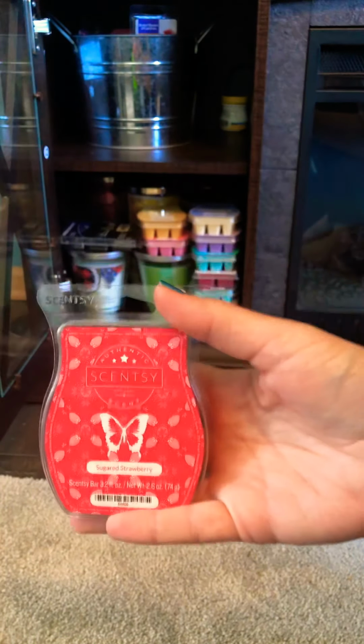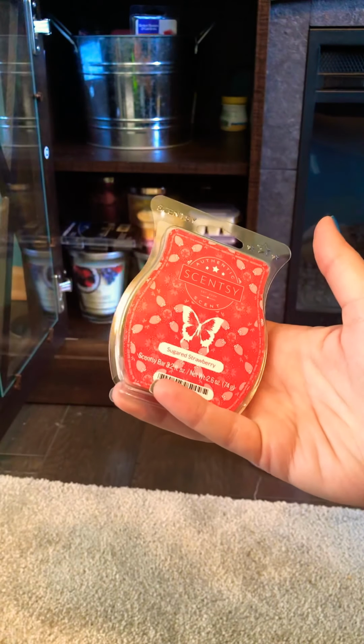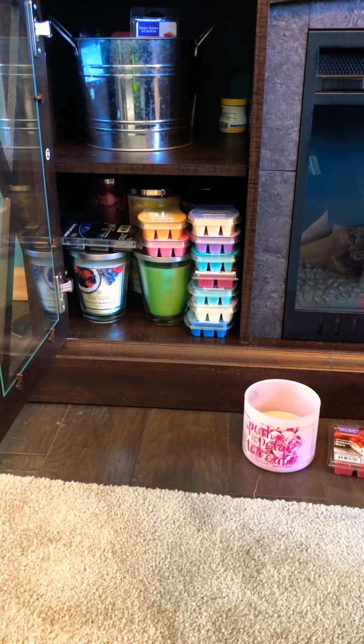It's obnoxious. So Sugared Strawberry seems a little bit more fresh, with a little bit of a green note, compared to the other one, which is definitely more of a sweet bakery kind of scent. But I do really want to melt this. I've heard great things about it.